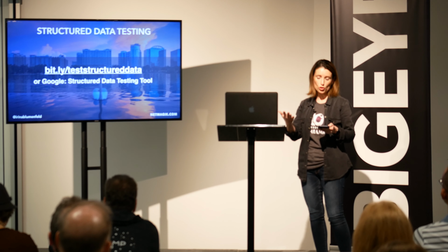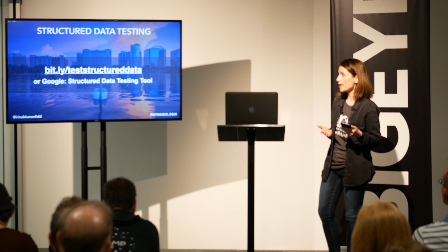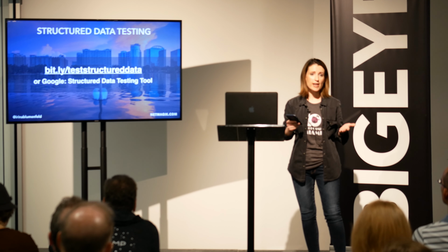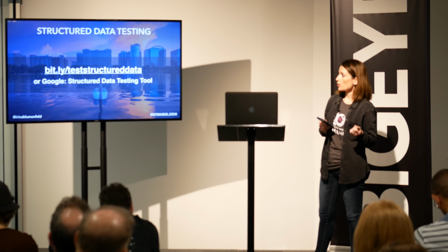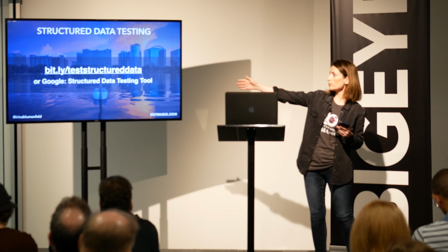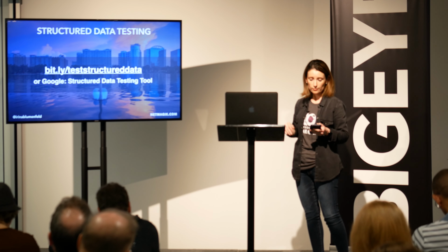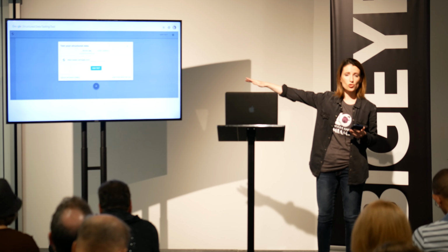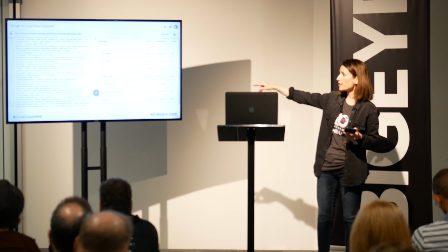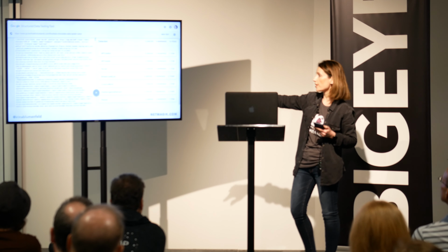So after you install it, whether you use this plugin or a different plugin for structured data, you want to test it to see how well it works on your site. You can either Google structured data testing tool or go to this link. What it does is you put in the URL of your page and you say run test, and then it shows you all the schema data types detected on your page.